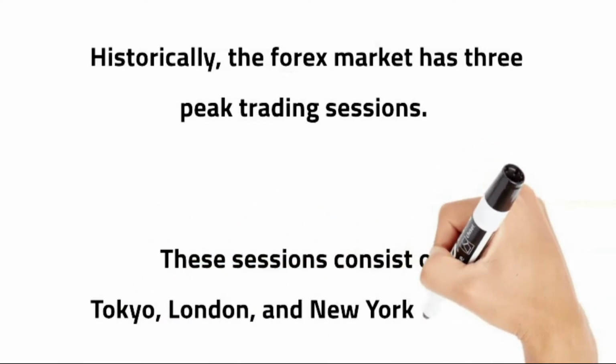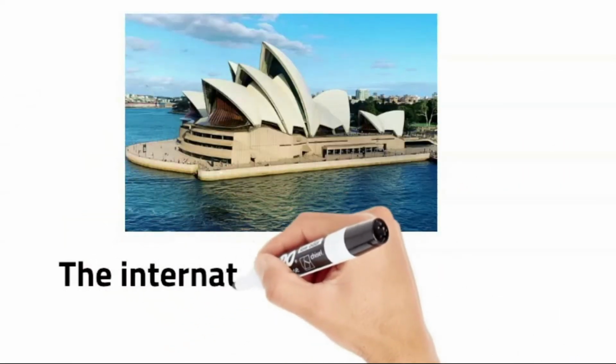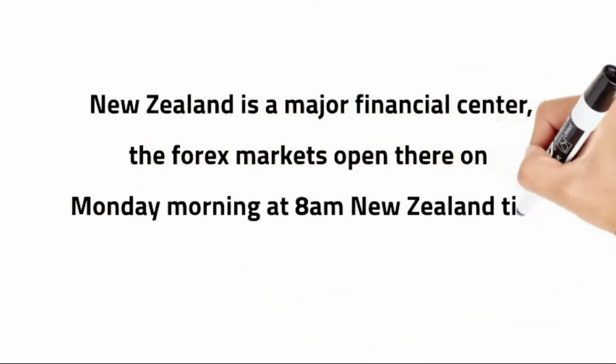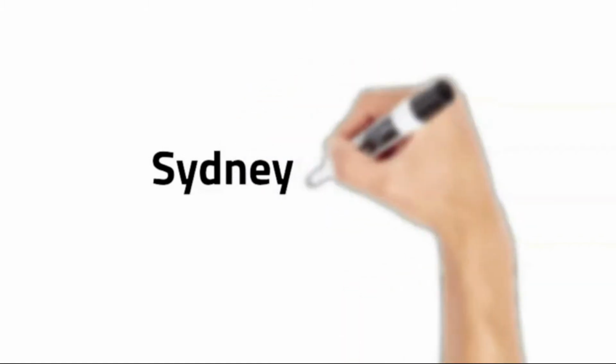Okay, let's take a deep dive into the opening and closing times for each session. The international date line starts at New Zealand, and since New Zealand is a major financial center, the Forex markets open there on Monday morning at 8 AM New Zealand time, while it is still Sunday in most of the world. Even though trading starts in New Zealand, it's still called the Sydney session.